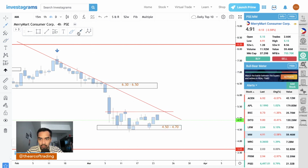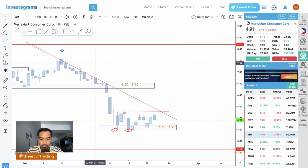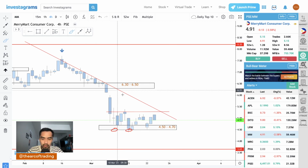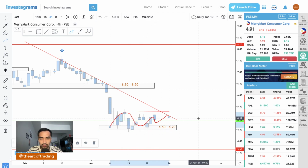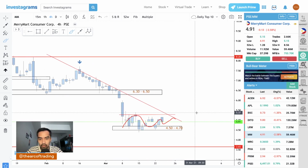We do see our support zone holding up, being tested once, twice, and three times, and it might attempt to touch it once more, so we shall see what it wants to do. But for now, it's definitely moving sideways right here. If it does touch this downward trend line and breaks it, that's going to be a good sign for us to look for buys or a long position right here.